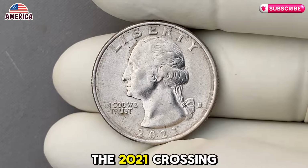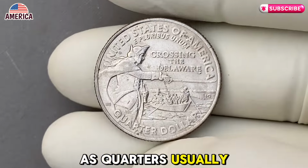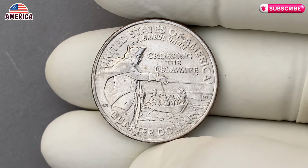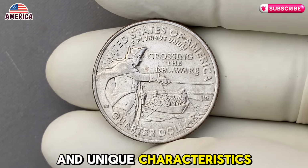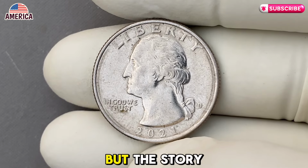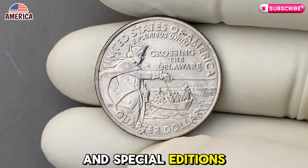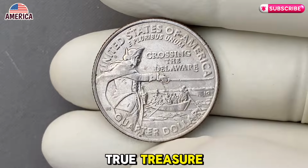The 2021 Crossing the Delaware quarter was minted in large numbers, as quarters usually are, but that doesn't mean every coin is created equal. The key to collecting value lies in condition and unique characteristics. Most circulated quarters trade hands for just their face value, 25 cents, but the story gets exciting when we dig deeper into mint errors and special editions. Among collectors, mint errors can turn an ordinary coin into a true treasure.